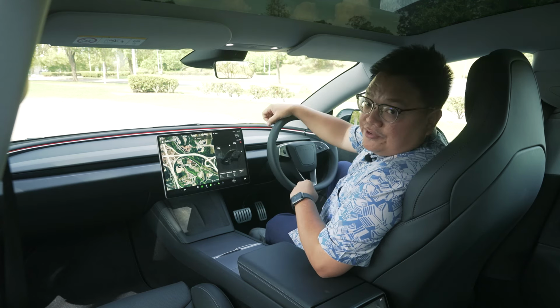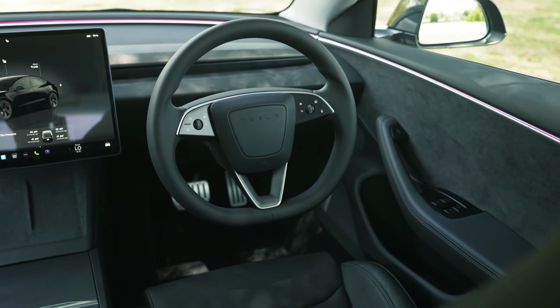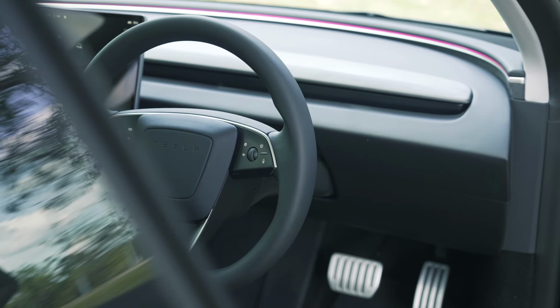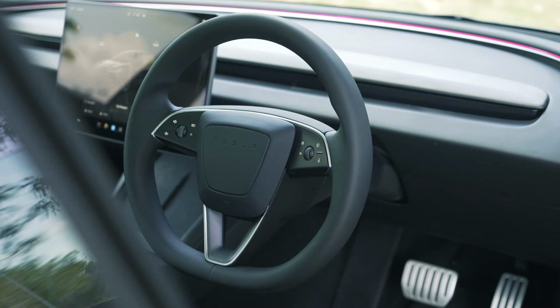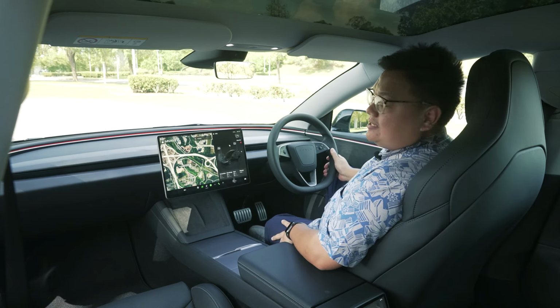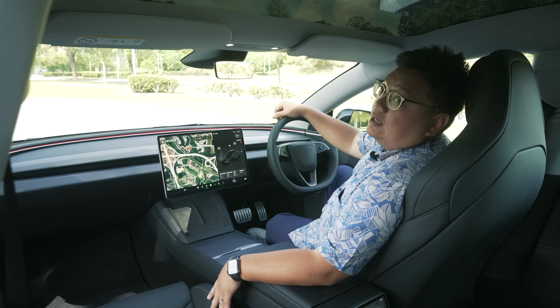Take the steering wheel for instance. Usually when you go to a sportier version of the same car, you get a different set of steering wheel, usually chunkier, nicer to hold and so on. But here on the Tesla, it's exactly the same whether you're buying the base model or this top spec Performance. Now, I mean, that's not very exciting now, is it? Even the stitching on the wheel, on the seats, all the same, all black.